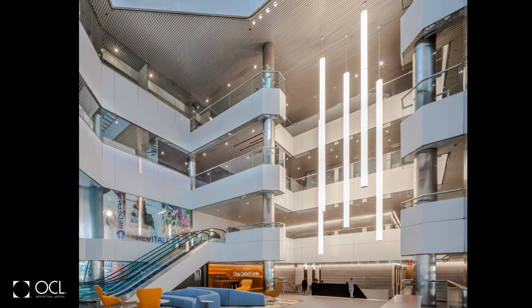As you can see, large-scale custom designs are well within our capabilities. Here's a collection of 30-foot tall pendants, each comprised of 3 10-foot sections.